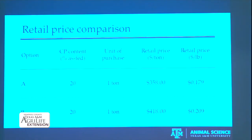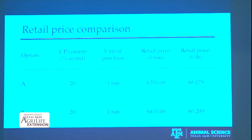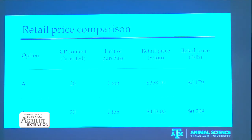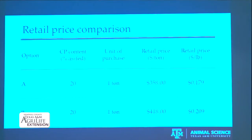So one of the last 2 points that I want to make is I just want to illustrate that retail price comparison. So this is real information. These were some numbers that I got about 15 minutes calling around on Friday afternoon. 2 options for range cubes. These two options both are 20% crude protein range foods. We generally think about quality, we think protein, right? Unit of purchase is a ton of each of those, so the difference is $3.58 versus $4.18.